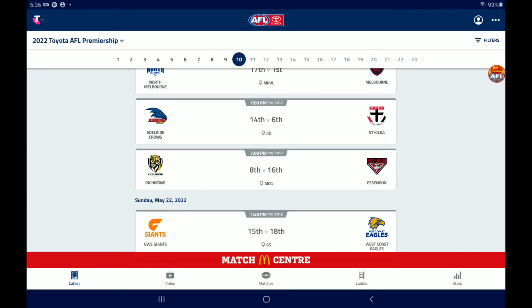Adelaide versus St Kilda at the Adelaide Oval. St Kilda, yes, they are the favourites. St Kilda sits 6th on the ladder after a very impressive win over the Cats. Crows sit 14th. They've had a horrible last 3 weeks, and I don't see it getting any better for them. I see them losing 4 on the trot, which is a massive disappointment for them after they were looking so good.